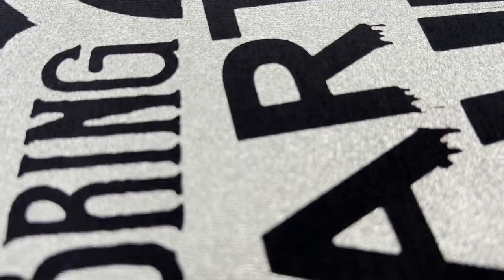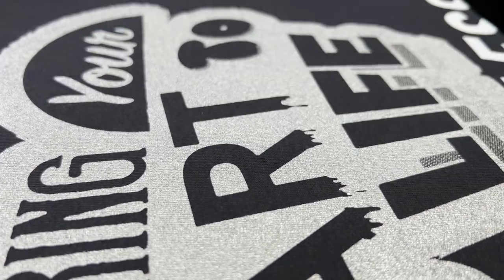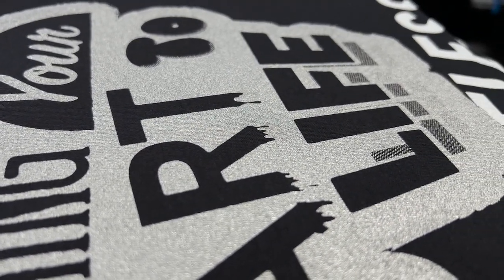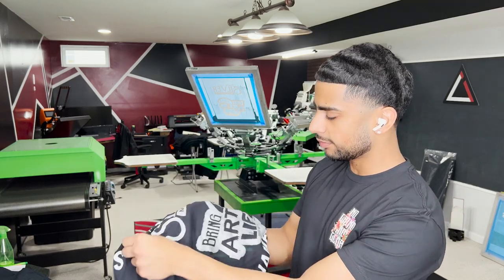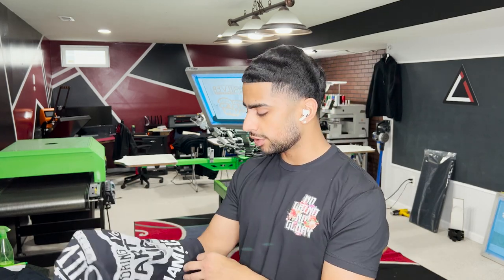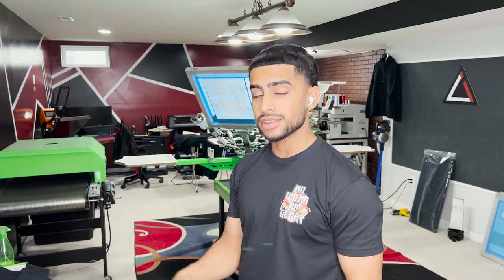Get it closer. It's not gonna focus. But as you can see, you can clearly see that shimmer to it as well. Wow. Noticing the camera, it really doesn't do it justice. It looks basically like a white print, but this is not a white print. I'm gonna try to show you guys as best as I can towards the end of the video when I do that little b-roll of the product, but this is definitely not a white print. Let's go do a full production and print that t-shirt that they sent us.